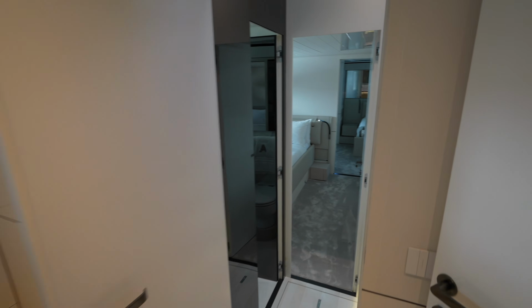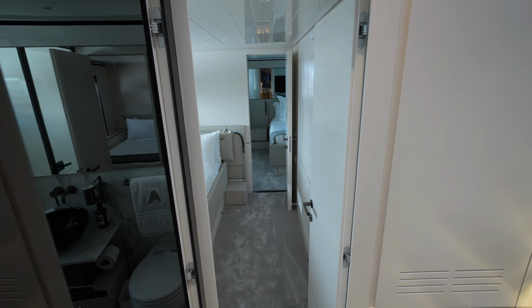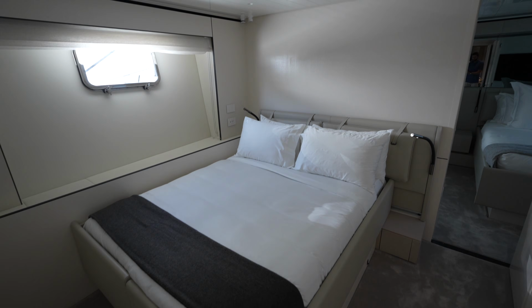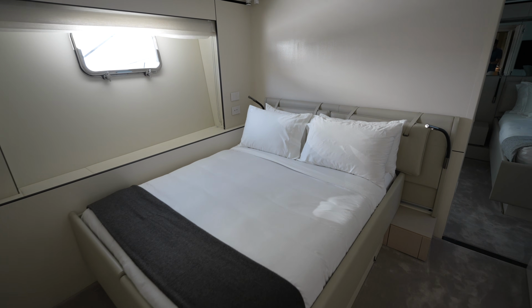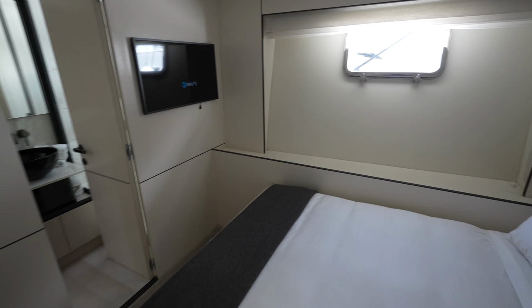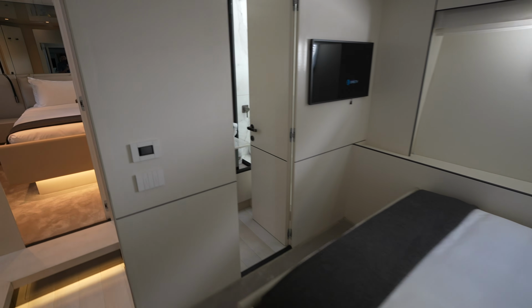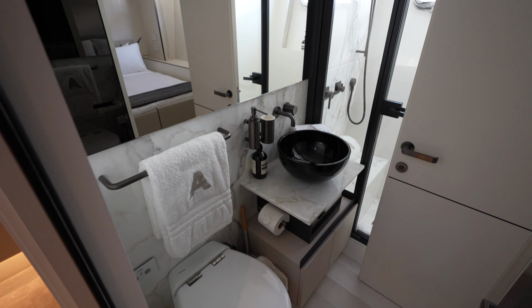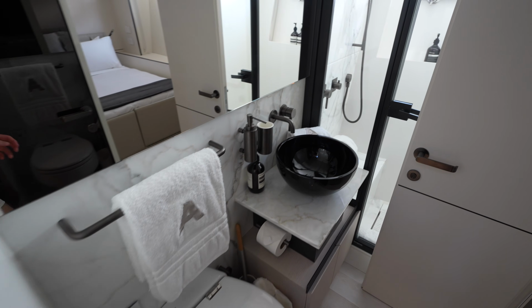Now continuing a little bit back, you will enter directly into cabin number 3. And this shares duties with the dayhead and the ensuite. You'll see there's a door here, and there's also a door from the hallway. But it's styled just like the other one.